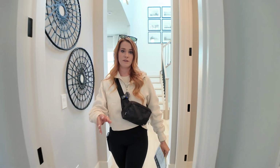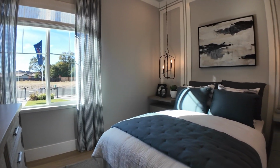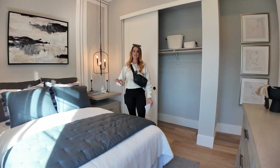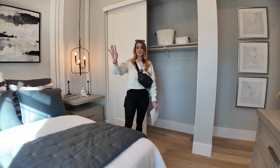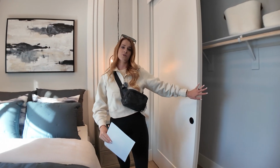But then walking a little bit further back is going to be a full downstairs bedroom. Now, this is a great space for guests if you have guests who maybe come over and stay with you guys, or maybe you utilize this room as an office. Perfect spot for an office because it's tucked away from everything else. You do have a window that faces towards the front of the street, giving you a lot of natural light. And then you've got your standard sliding closet doors right over here.